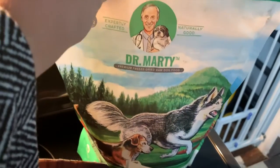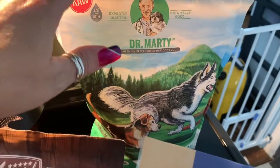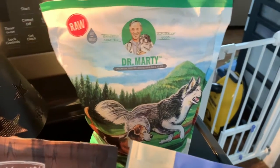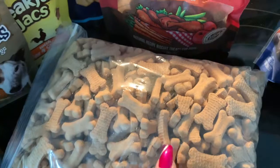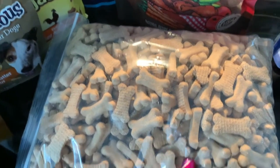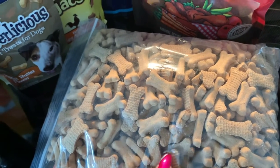We use this only on occasion, maybe once or twice a month as a bedtime snack. More on that in that video. We still use these cookies, even though I recently learned that they are grain-free. Now, I've been having these for my dogs for 10 plus years. I didn't realize they were grain-free.